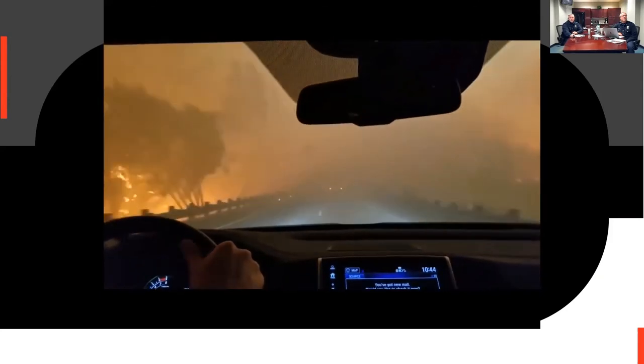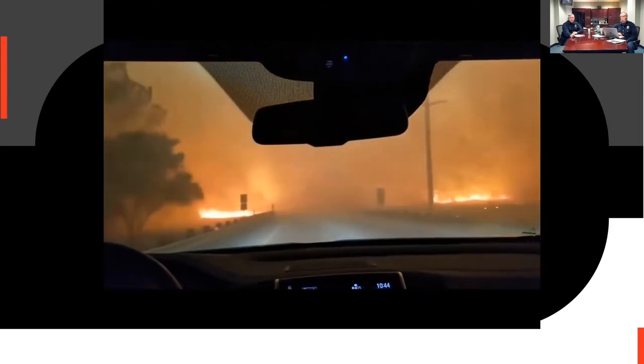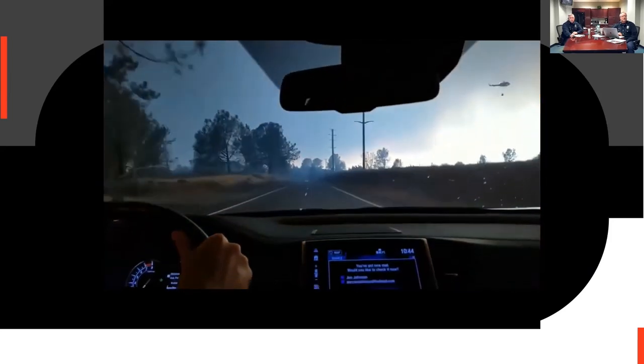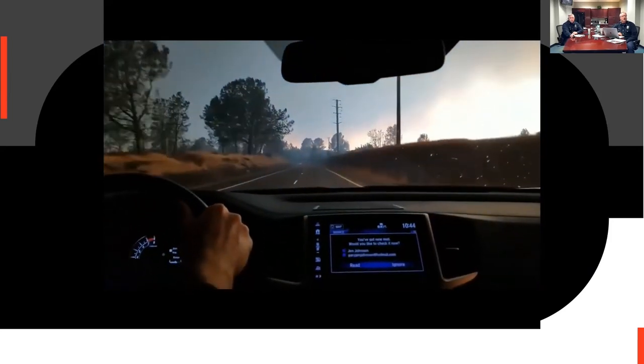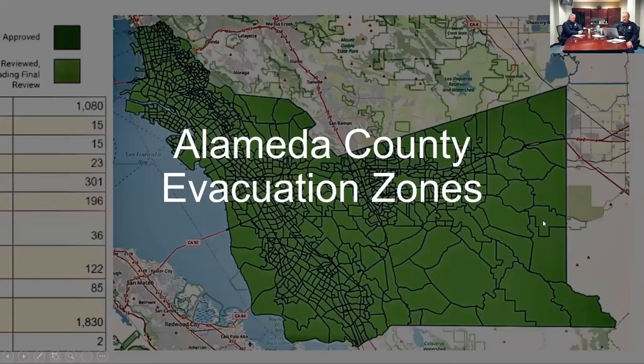You could see the next day, there were still things burning, how the wind pushed the fire into different areas. And so some neighborhoods were not affected at all, and other neighborhoods were completely devastated. And this is right as you come off the hill of Paradise. And what a great feeling to get out of that smoke and that heat.